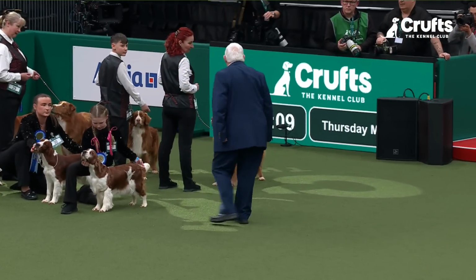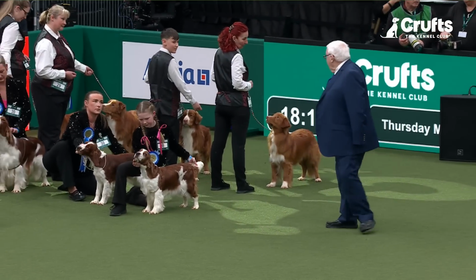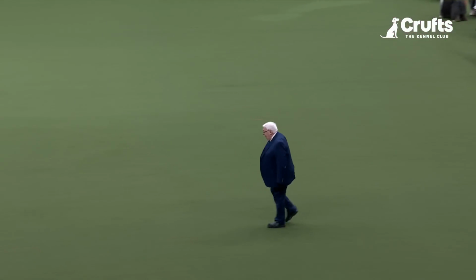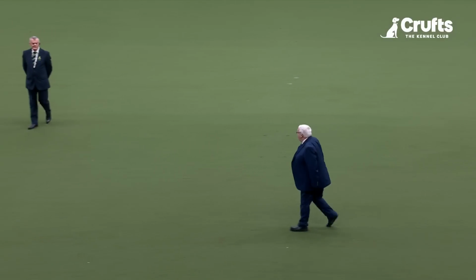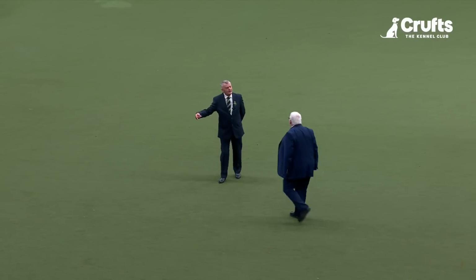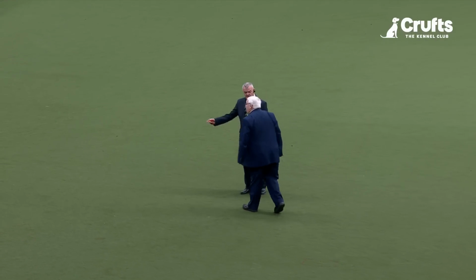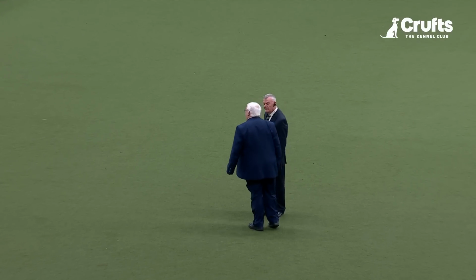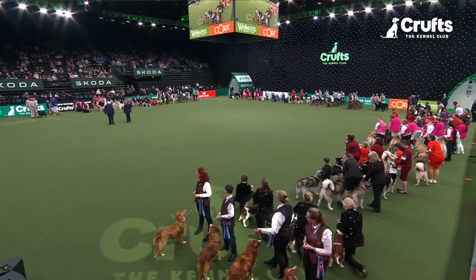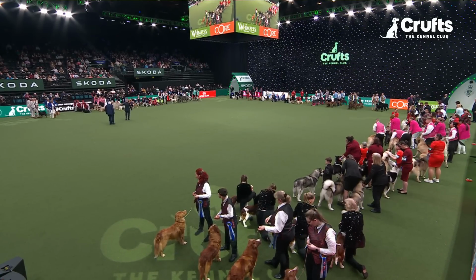Just making his way to the end of the line with his Nova Scotia Duck Tollers. It'd be quite something if the Portuguese Water Dog team makes it into the shortlist after being champions last year. Kathy Thompson-Morgan and Ed Morgan, the breeders who were victorious on this famous green carpet. The steward just giving him instructions of where to bring them in. And here comes the shortlist.